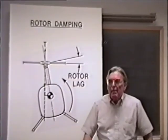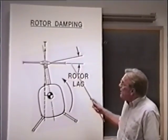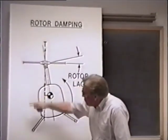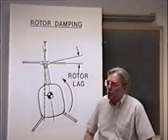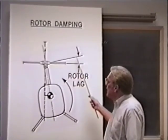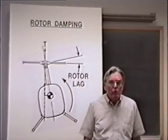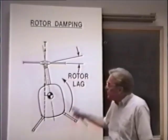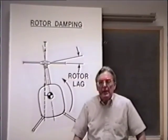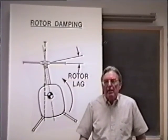The helicopter also has damping in roll, which tends to limit that rate of roll. The damping in the helicopter comes from the gyroscopic lag of that rotor. If the fuselage of the helicopter is rolling to the left, the rotor will follow, but it will follow a time increment later because of the gyroscopic lag of that rotor. The fact that the rotor will lag behind means that the thrust or lift of that rotor will also lag behind. And when it lags behind, it is again producing a moment in the opposite direction from which that helicopter is rolling. And that provides the damping which limits that rate of roll.